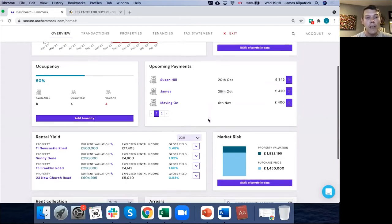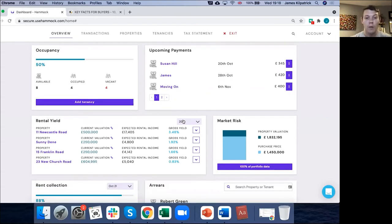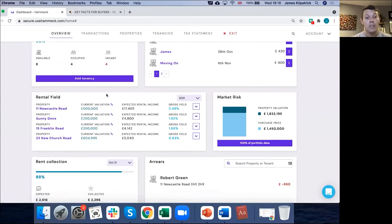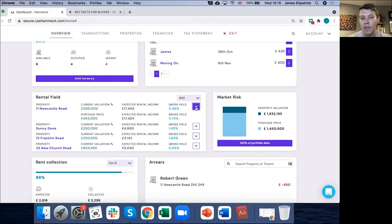If I scroll down, we show you occupancy, upcoming payments, and the rental yields. This is another new feature: we give you this table comparing the rental yields on each of your properties. The yield we give here is based on your current valuation, because that is what we would always recommend. It's what you should be using, but so many landlords were asking for it. If you click here, you can also see your yield based on your purchase price as well. So you get both options.